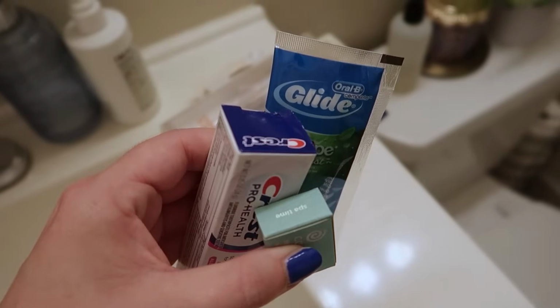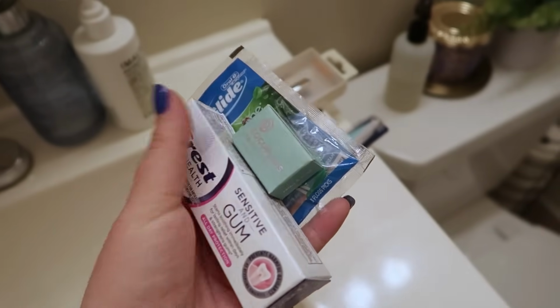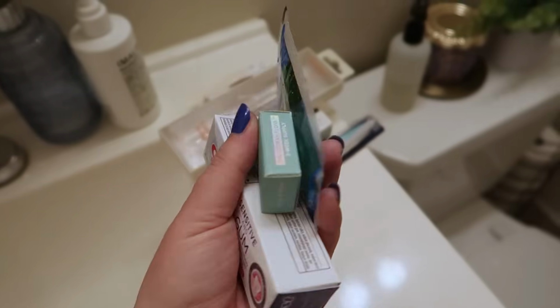Hello everyone, it's been a couple weeks since I last checked in, so I wanted to give a bit of an update. I don't really remember where I left off, but just wanted to show you some products that I've been able to get through. I actually just went to the dentist, so they gave me more floss. They gave me a mini toothpaste as well, so that is perfect for my travels.